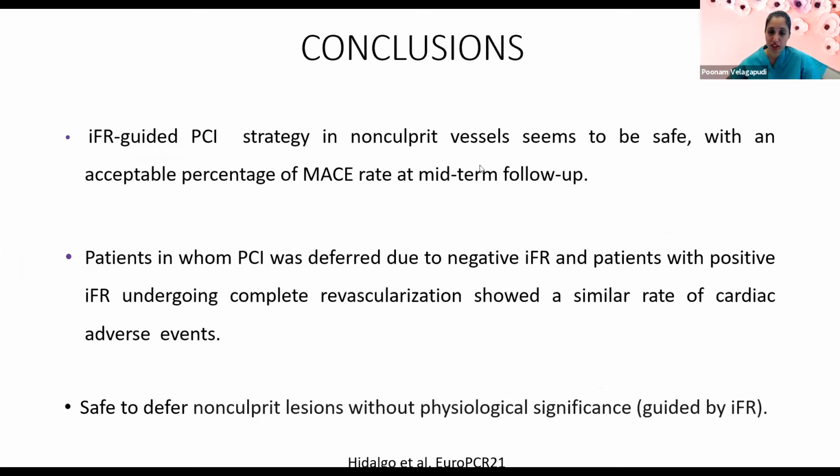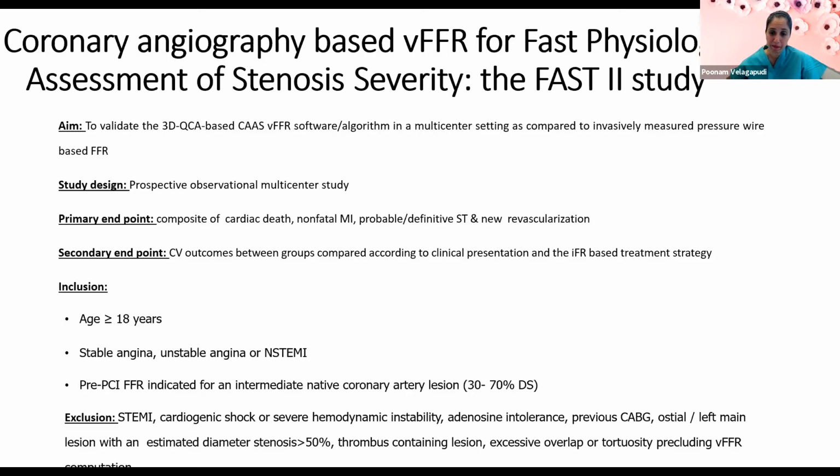So this adds to the information that we needed. We usually don't have much information on non-culprit vessel physiology, and so this helps. And it's safe to defer non-culprit lesions without physiological significance guided by iFR in this trial.